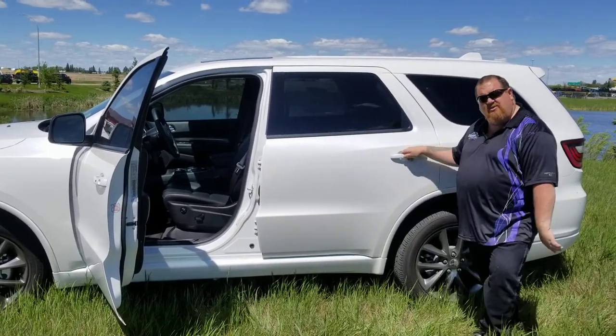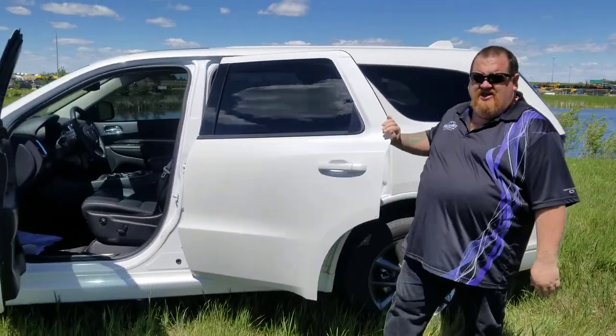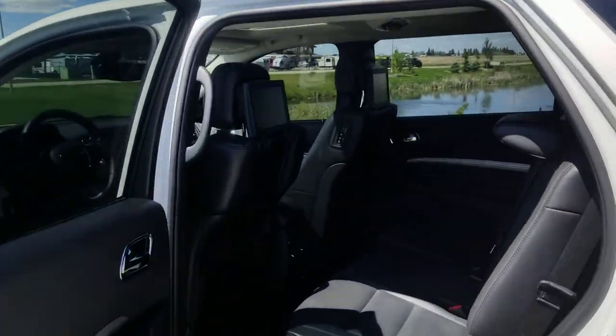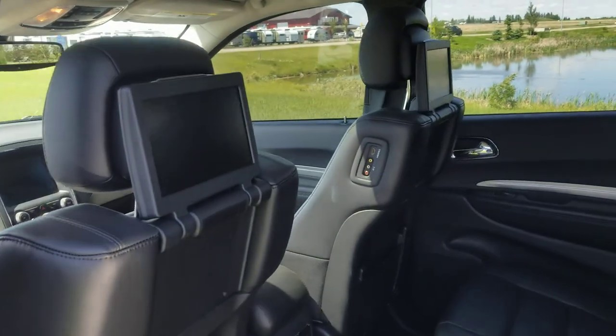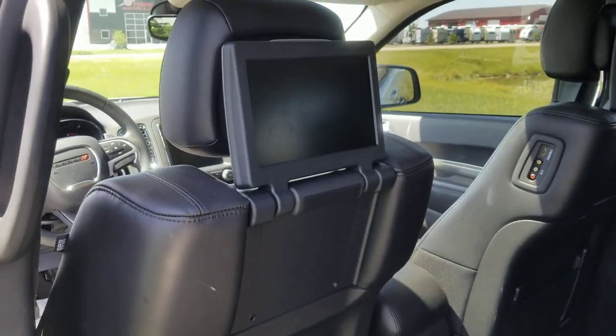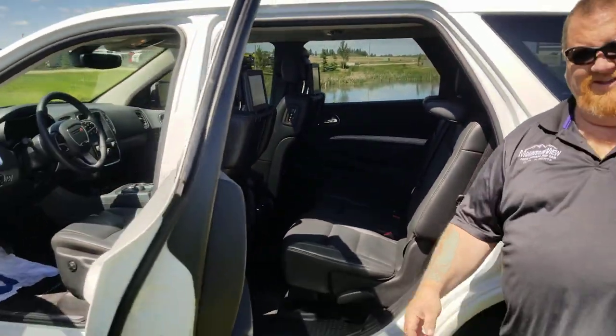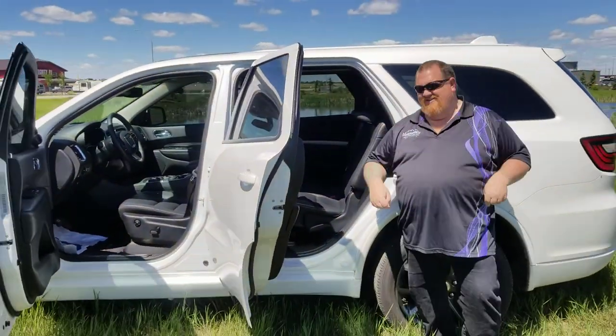And this one, being a GT, has something special. DVD screens. So, date night, mom and dad, you want to escape the kids? You can go right out in the garage and do that. And trust me, it's a good idea.